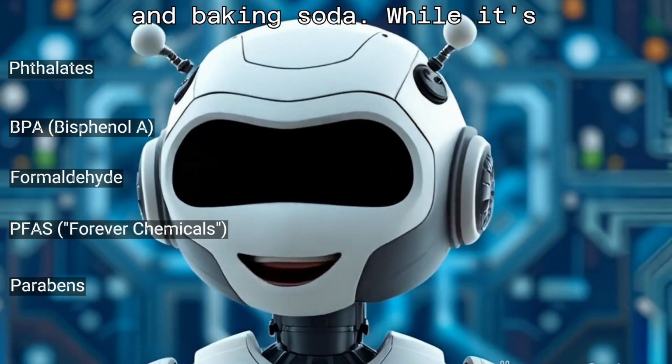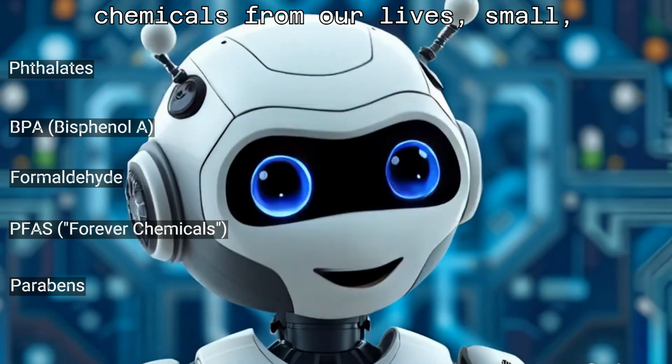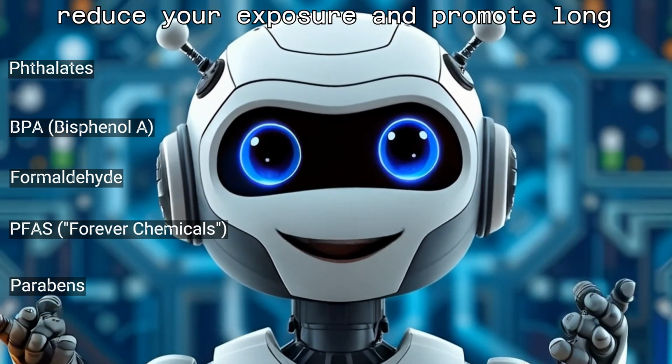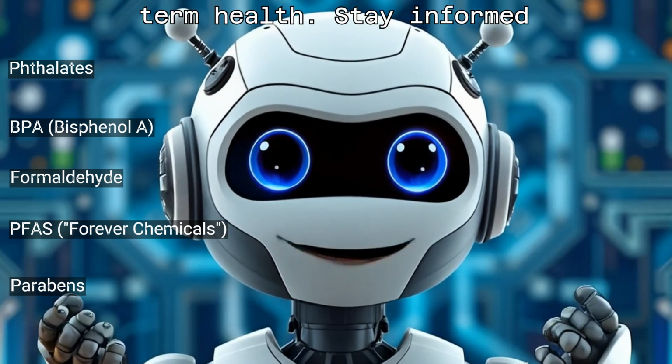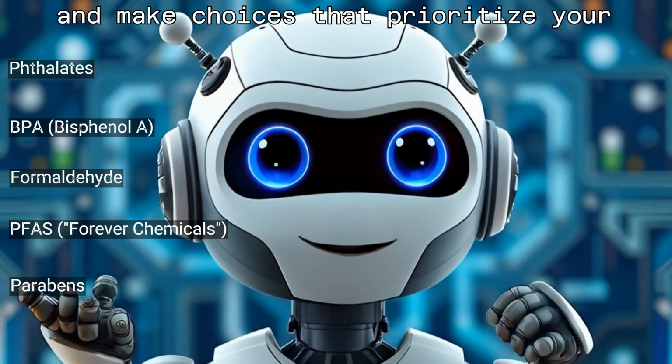While it's impossible to eliminate all harmful chemicals from our lives, small, conscious changes can significantly reduce your exposure and promote long-term health. Stay informed and make choices that prioritize your well-being.